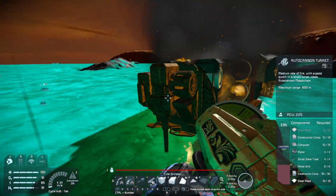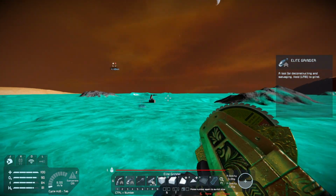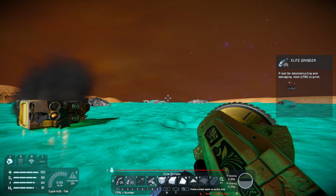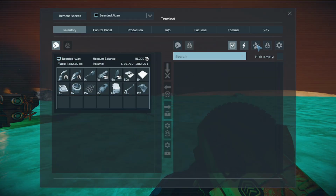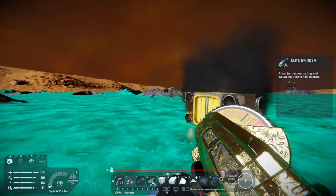Okay. I think I'll take this back with the fighter. We'll grind that up real quick. But there's just random Reaver Impaler. Getting the fighter. I don't have any ammo. I didn't check my ammo situation and I'm out. So I can't really fight him. But this might be a good opportunity to test our shields.